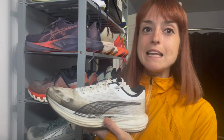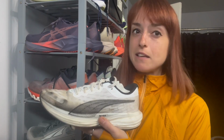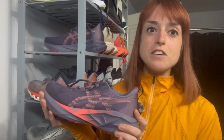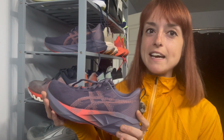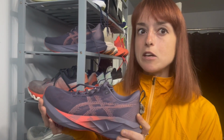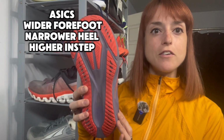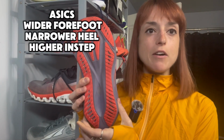If you're going to be a little bit on the wider side of things, but not super wide, let's talk about a couple other brands. Now, Asics shoes are definitely known for being a little bit on the narrower side. They were much narrower years ago. They've definitely widened up the toe boxes a little bit, but Asics shoes, generally speaking, have a little bit of a wider forefoot to them and a little bit more of a narrow heel.